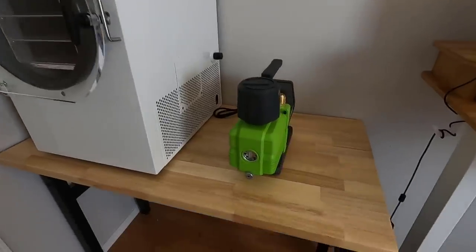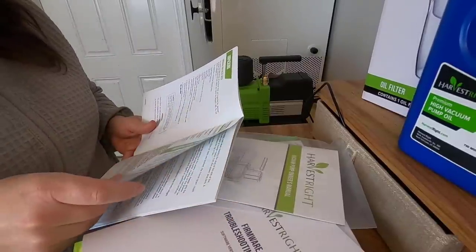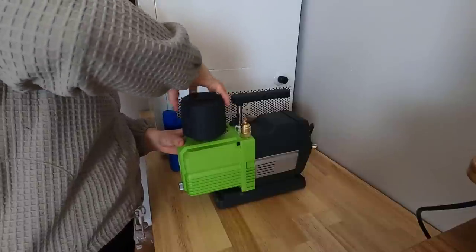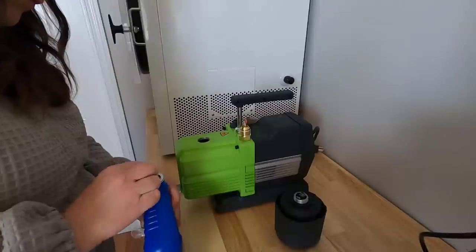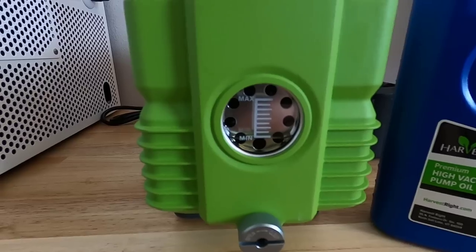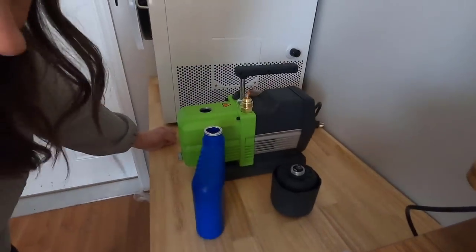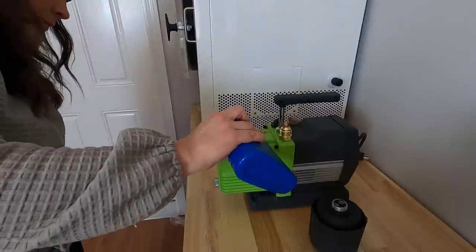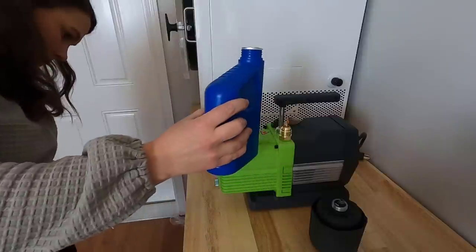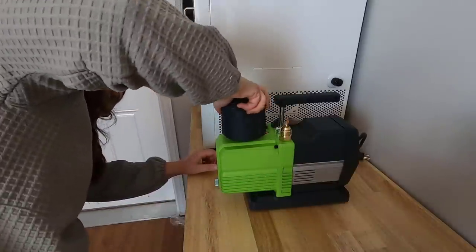With everything out of the box, it's time to get the freeze dryer set up, and I consulted the user manual to make sure I'm doing it the right way. The first step was to put oil into the pump. First step is to take this black part off the top and then put the oil into the pump. There is a gauge on the front of the pump to let you know how much oil you have put in. And in case you're wondering, this is mineral oil that we're putting into the pump. Then you simply screw back on the top and finger tighten it.